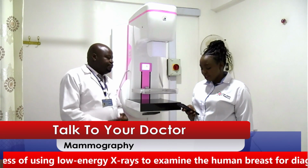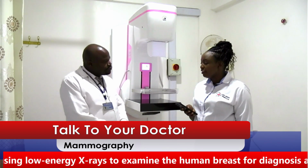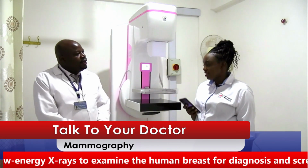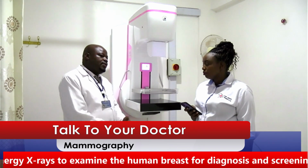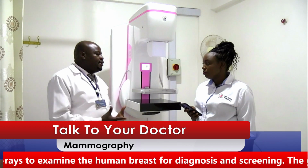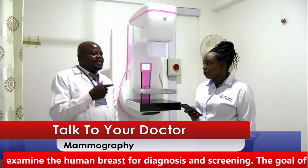Someone else is asking, is there a possibility of having breast cancer without having a tumor inside the breast? No. There must be something. Unless we are talking of the one that we call leukemia. That's blood cancer. Now you know the breast still has blood in it. So unless you're having that, for the rest of the cancers of the breast you'll experience a tumor.